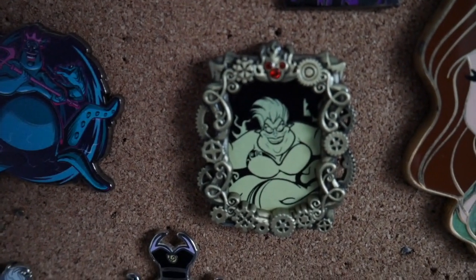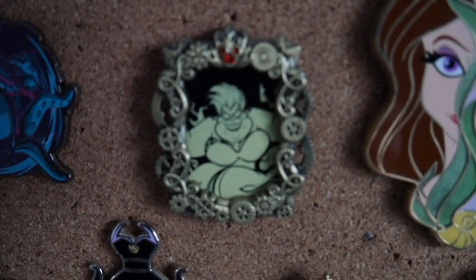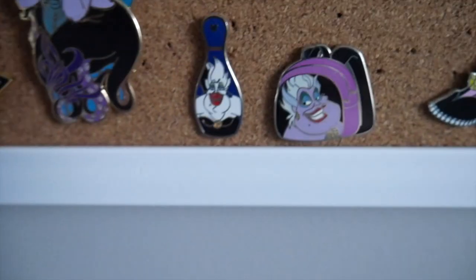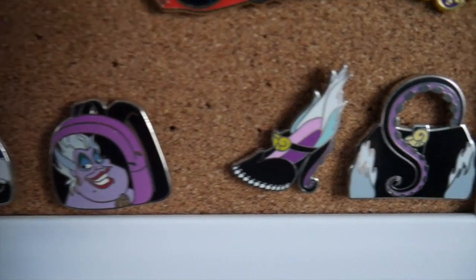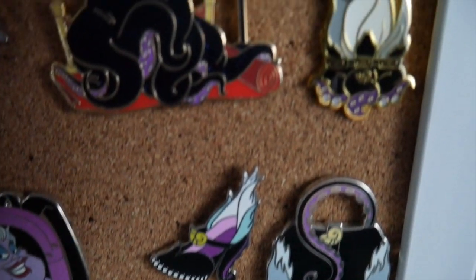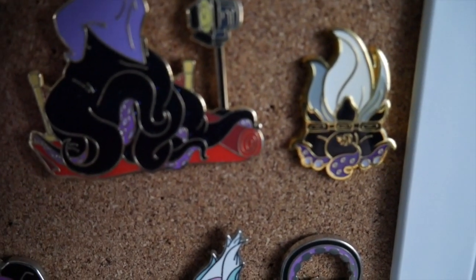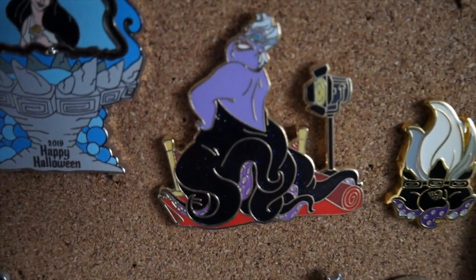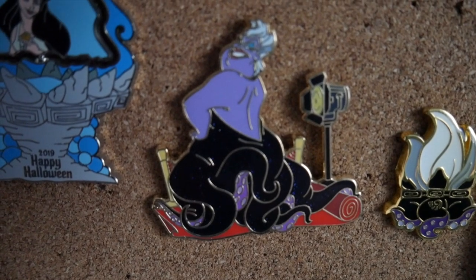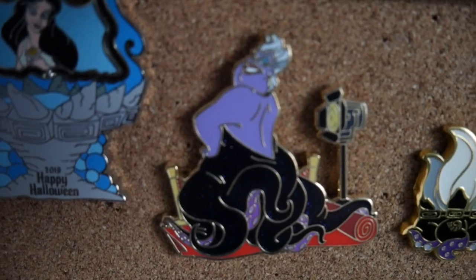This is another really unique pin. It has a bunch of elements on the outside. And then these are hidden Mickey pins. And then you have her shoes, her handbags. This one was kind of a weird one from Hot Topic. I didn't really love that set, but I mean, it was Ursula, so I was going to take it. And then the last one is from a DSSH pin where Ursula's showing her backside on the red carpet.